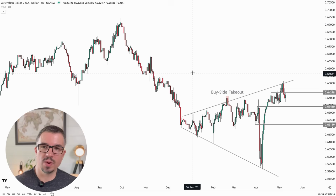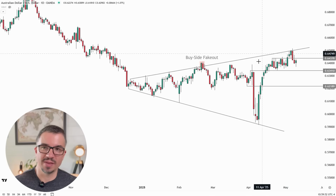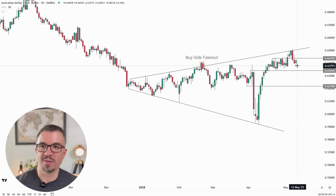All right, let's wrap up here with the Australian dollar, which is also a very interesting currency pair, despite the fact that it has been also sideways for the most part for the past few weeks.